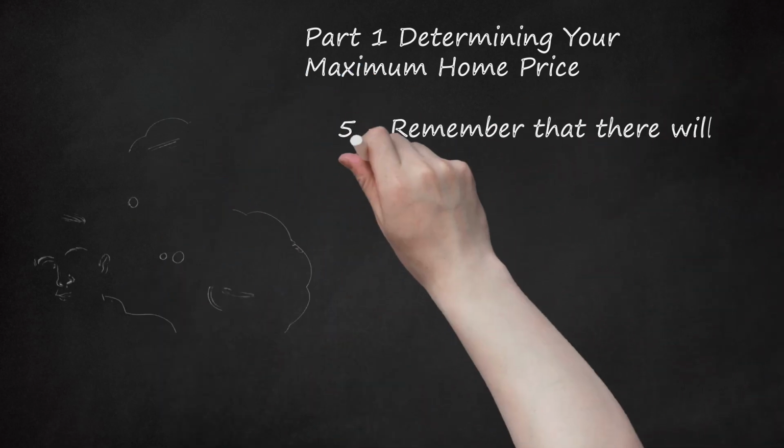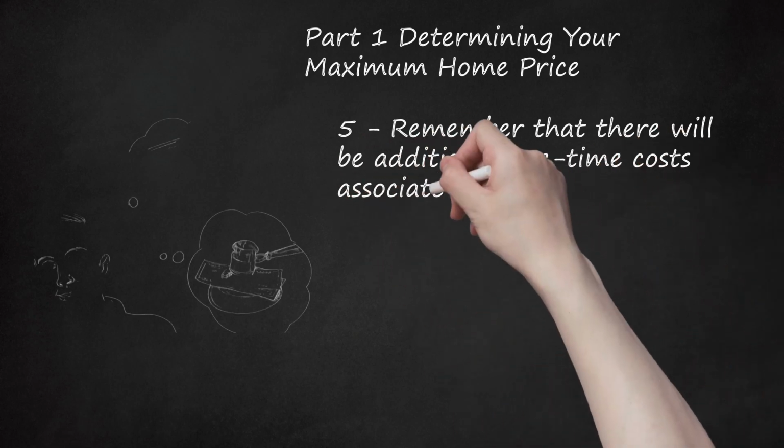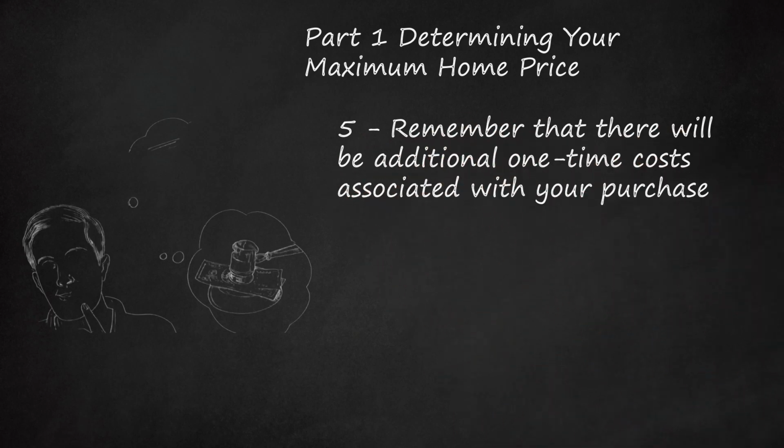5. Remember that there will be additional one-time costs associated with your purchase. Buying a home requires the payment of loan closing costs such as a fee for running your credit report, attorney's fees, and title insurance. On average, buyers pay approximately $3,700 in closing costs. Some closing costs might be included in the down payment or in the long-term mortgage loan. In some cases, buyers negotiate for sellers of the home to pay a portion of the costs. Be sure you understand the amount of closing costs that will be charged to you and how they will be paid before closing the loan.